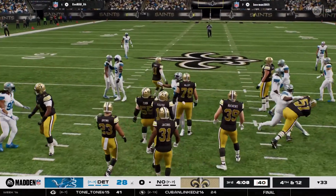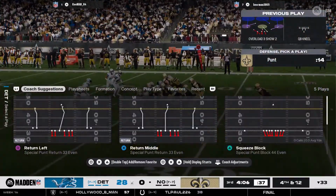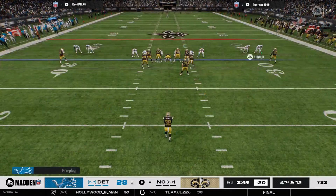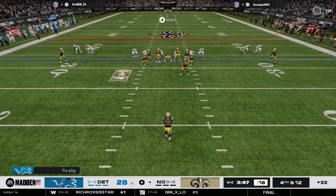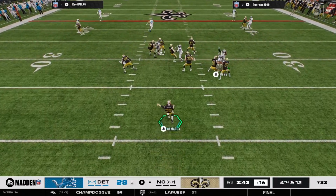And a curious play call here, to say the least. Thought it might be a trick, but no, he actually goes down to a knee. Here comes the Saints punter now. And surprisingly, this is the first punt of the game for either team.